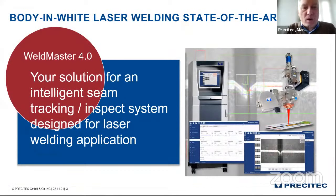So for sure, body in white is one of those applications which is still running in mass production. It is an application where we have seen a combination of lasers, of processing heads, and of sensor technology, which is of really high importance to run those applications. And I have selected one of the applications which more or less was also presented in the intro which EPIC made for this event.